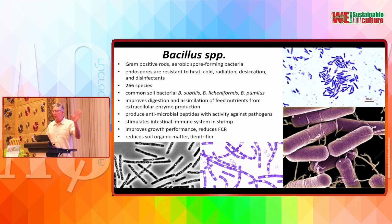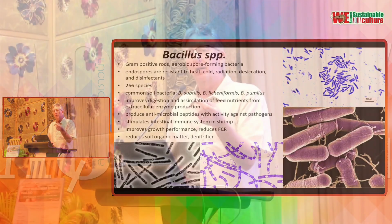Now, if you look at the bacteria that are inside a shrimp pond, you know, there are many, many different species. And that was sort of the subject of my talk when I was here in September. But, you know, the numbers of those bacteria that we can actually grow is very small, 1 or 2%. And bacillus is one of those bacteria that we can actually grow in culture. We can plate it out, we can replicate it. So that's really why we use it.